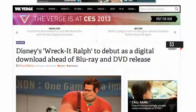Yeah, I don't know. Disney is going to release Wreck-It Ralph on the digital HD initiative, which means you'll be able to buy for $15 a digital copy of Wreck-It Ralph before it comes out on Blu-ray. In fact, the digital release date is February 12th, while the Blu-ray and physical media, because they'll be releasing it on DVD as well, is March 5th.